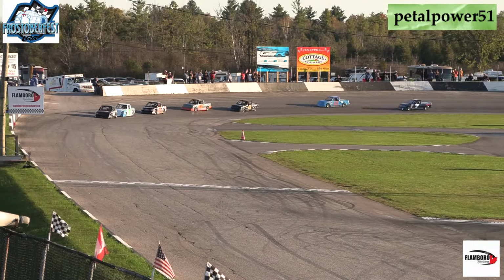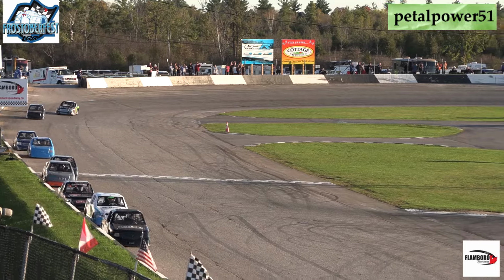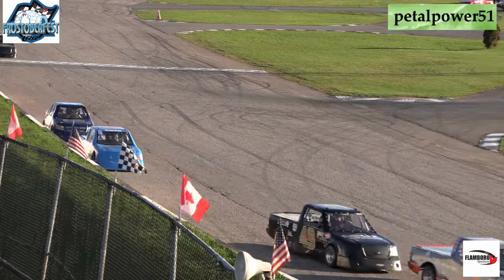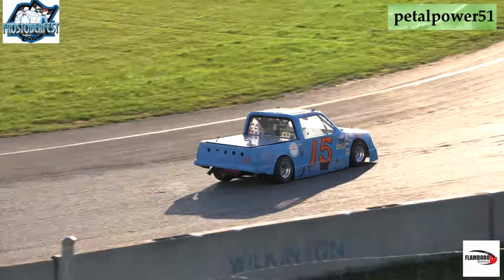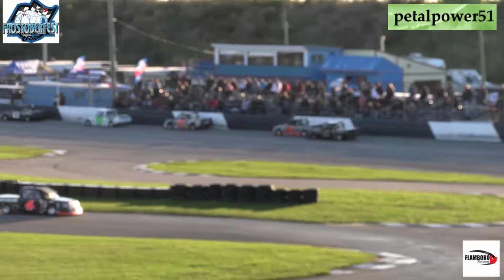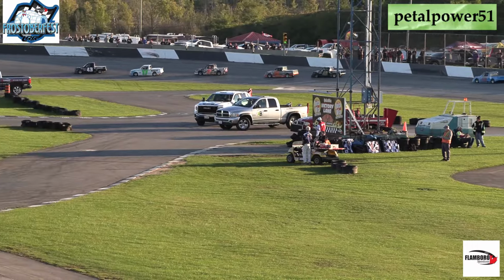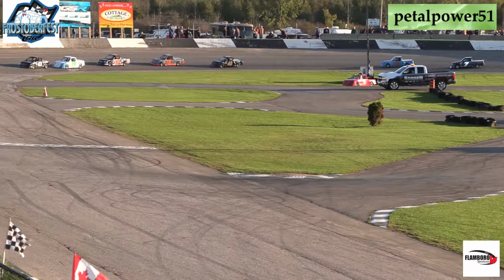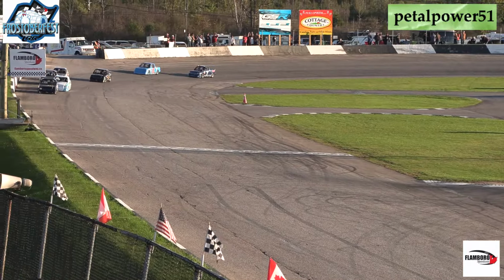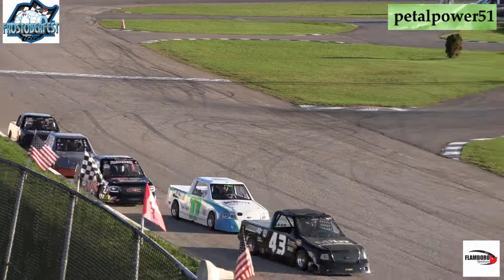20 laps the distance of this feature event. So drivers want to sort of be selective, Jerry, on the moves they make and when they make them. You can't wait too long, but in the same respect, you can make too many moves in a hurry here, get up front, and then they can gang up and get you back. It's almost like drafting on a big track for these mini trucks.